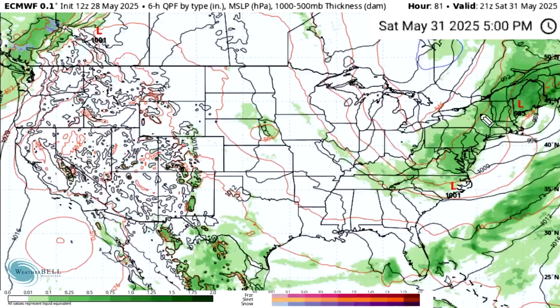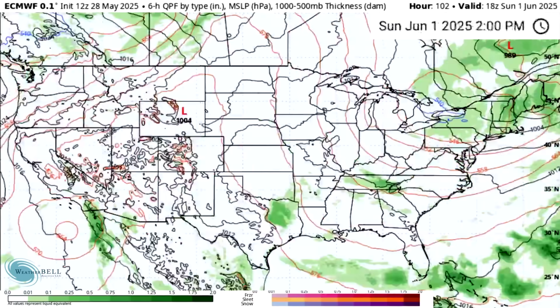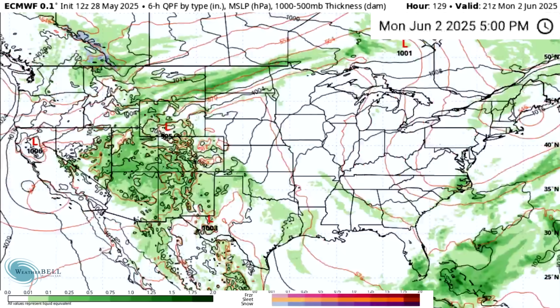Saturday, this is going to be the 31st of May, 985 there over Maine. We have a nor'easter right there causing wind and heavy rainfall. There's a little bit of a cold front. This could be more thunderstorms or perhaps severe weather for the southeast and mid-Atlantic there for Saturday. Time will tell, of course. And then by Sunday, that goes ahead and moves out. We're actually in a very dry pattern compared to what we were in. We don't get our next storm system until about Monday the 2nd.